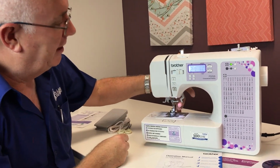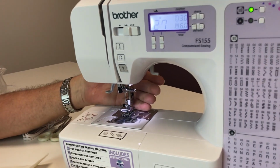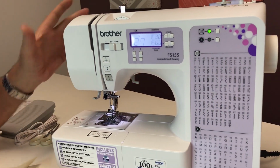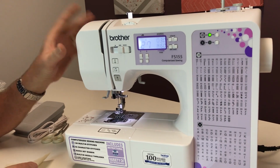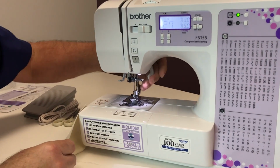Now, the other advantages this little machine has is you'll notice it's an LED light. So the old days, light globes used to blow all the time. LED lights will last as long as the machine will, and this machine will last you many, many years, I can assure you. Presser foot lifter is on the side here.